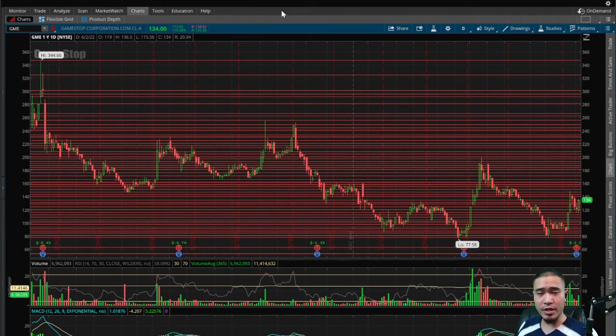RSI is currently at 58, so pretty average there, a little bit above average. So according to the RSI, the current price of 134 is around fair market value. Maybe should be a little bit lower. And this did 7 million in volume today, which is below the average of 11.5 million. So this pump today was not confirmed by the volume. Okay guys, just my opinion, not financial advice.